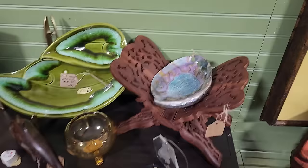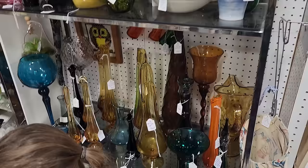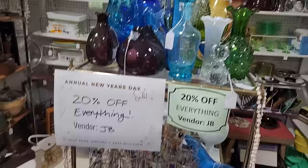I am like in love with this. Look at this bowl, abalone shell bowl. It's $15, but it's 25% off. I love all these swung vases here. Ruffle. There's like some really cool stuff here. Look at all these art glass pieces.